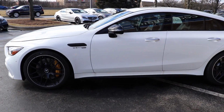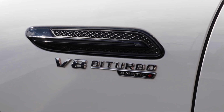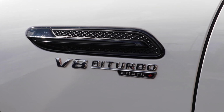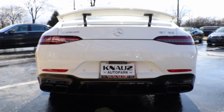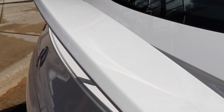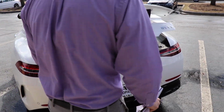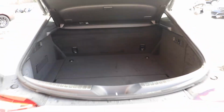You will also notice the 4MATIC Plus badge, so what that's going to allow is a fully customizable all-wheel drive or rear-wheel drive car. And then kind of moving on to the back of the vehicle, one of the coolest things about this car has got to be the active spoiler, which has multiple positions which you can set it to depending on your driving needs. The AMG GT63 has just over 16 cubic feet of cargo space, as well as the hands-free access.